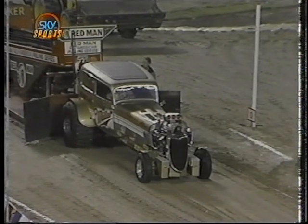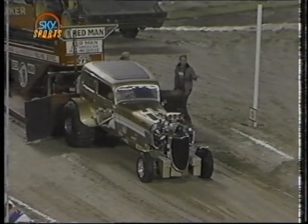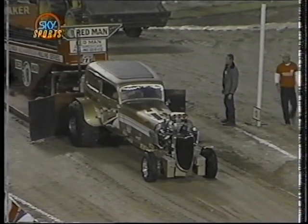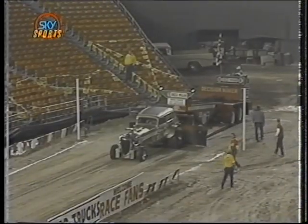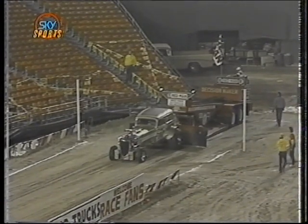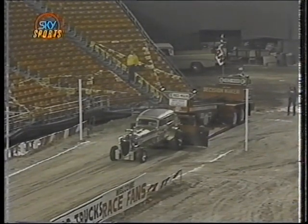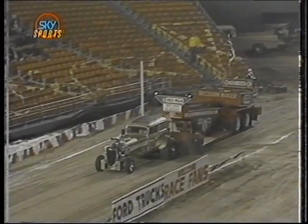Well, you talk about classics. How about this 1934 coupe? Steve Jaski and the Miller High Life Express, out of Wisconsin. Jaski takes out the slack. You've got to beat 186 and change to take the lead. All right, Jaski obviously taking his time, now ready to go, and we'll see Miller High Life.